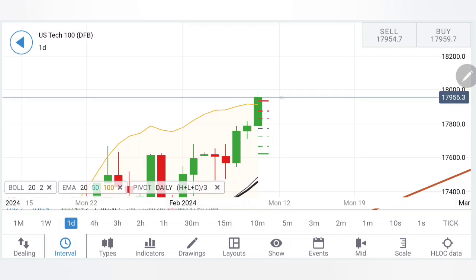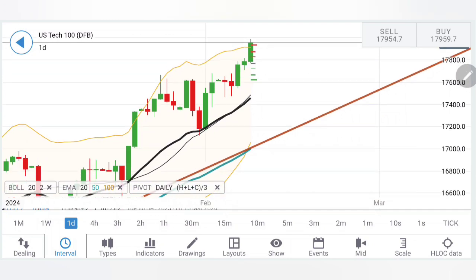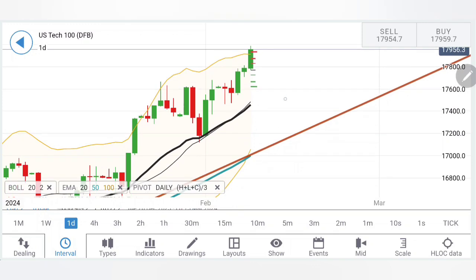Now, on the upside, in the coming week, you should observe 17,980 to 18,020 as the first resistance zone, which is going to play a major role in deciding the next move. Then, beyond this, we can look forward to 18,100 to 18,200 zone, the next resistance zone. And if it stays above this level, then you can say that a possible breakout towards 18,350, 18,500. So clear cut levels on the upside.